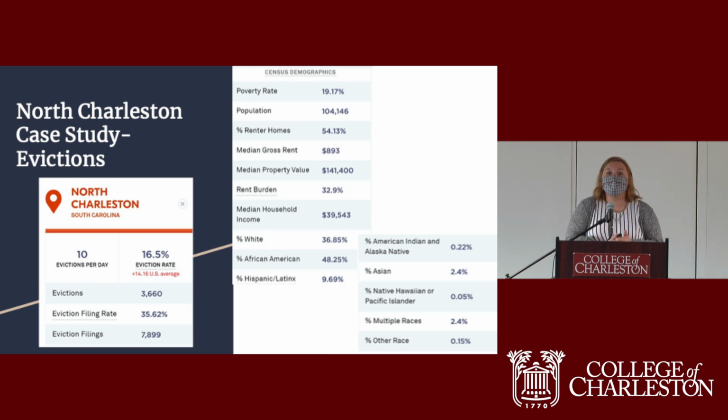This was also pulled straight from Eviction Lab information that they collected through their study originally done in 2016. As you can see, there's that 16.5% eviction rate. Also important to note is that there were 10 evictions per day in the city of North Charleston in that year. And also on that left side, important is the 35.62% eviction filing rate. I'm going to talk about it a little bit more later, but that is due to how inexpensive it is to file for evictions in the city. Another factor to look at is the poverty rate being 19.17%. That's compared to the United States average of 10.5%.